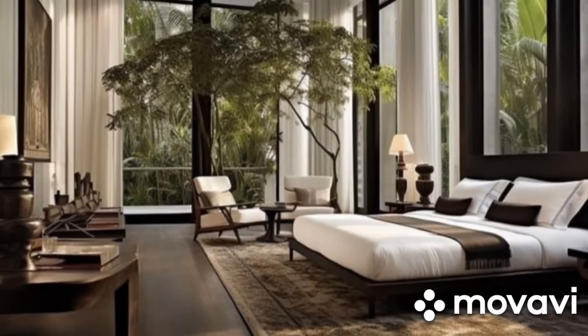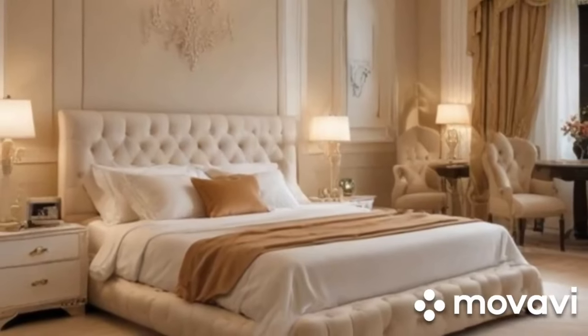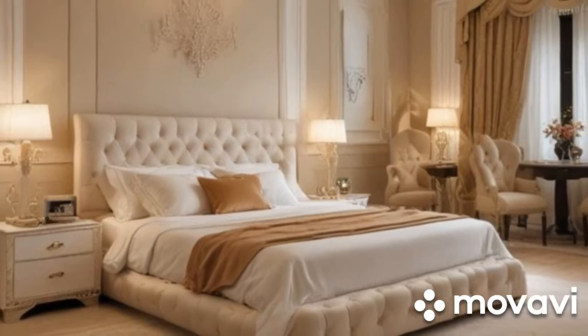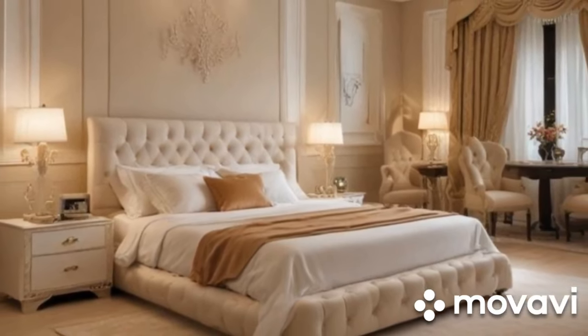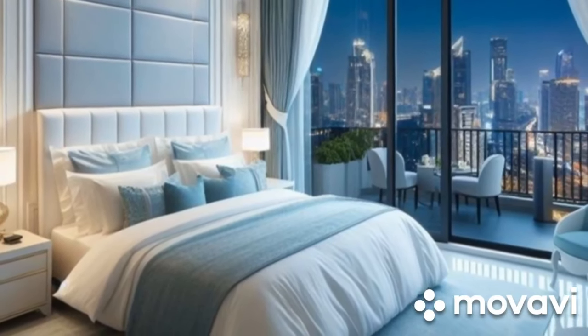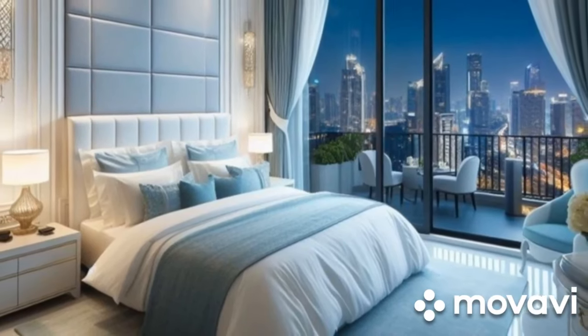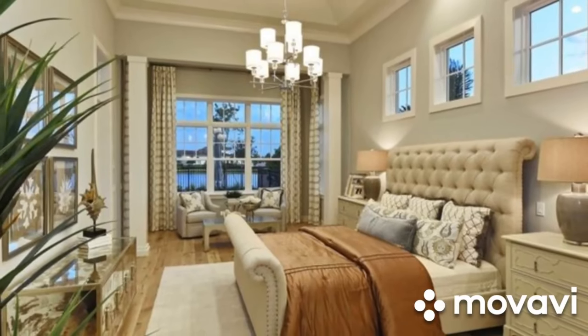These personal touches will make your bedroom feel truly yours and add a layer of depth and character to the space. Consider incorporating items with sentimental value, such as family heirlooms, travel souvenirs, or DIY projects. Even small details like decorative pillows, unique lamps, or custom-made furniture can make a big difference.